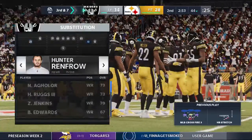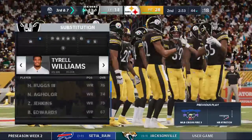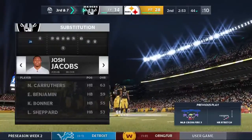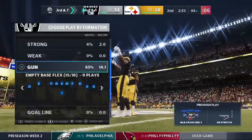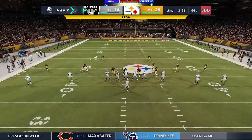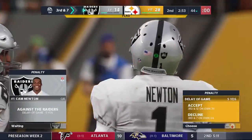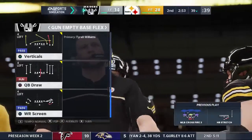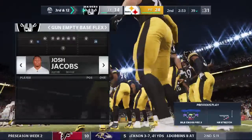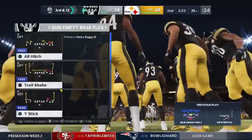The Steelers now in the nickel here on third down. And that'll be accepted, of course, and that moves him back 5. Still third down. After the delay, they're backed up even further for third and long. Out of the gun, Newton got his connection complete to Ruggs. And he is going to have the Raiders first down as they're able to get the third down conversion.